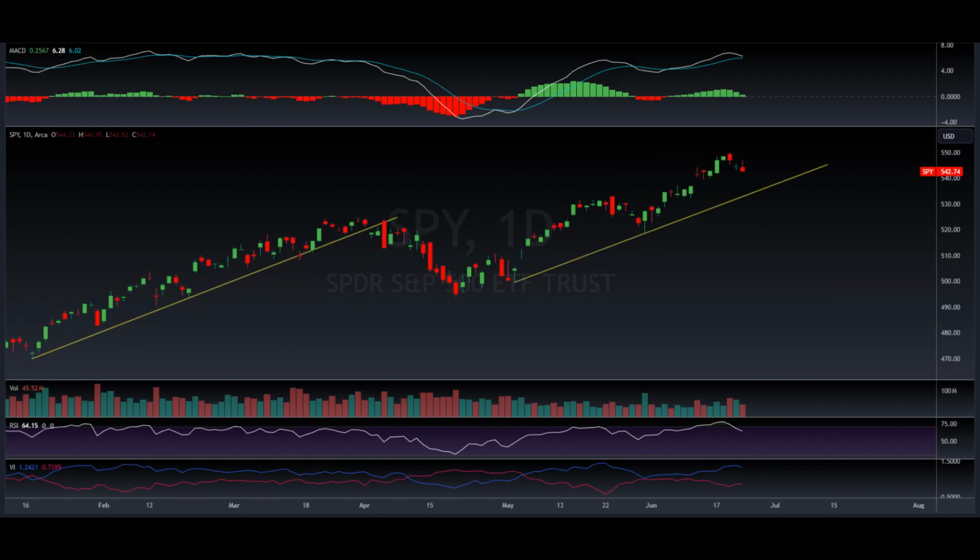Let's zoom out to the daily chart, and here it is. It is a daily trend line that goes all the way back since the recovery, the bottom that we got in or around the month of May. And again, suppose that we go down all the way to the trend line. That'll give you a decline of about, let's say, 1.5%-ish. And that would not be a big, steep decline or a correction. We haven't had a 2% correction in a long time.